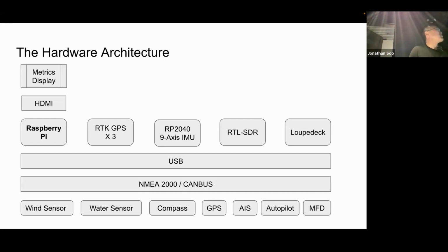There's a 9-axis IMU, which basically gives very good information about the physical movement of the boat. I actually have that connected via a Raspberry Pi Pico that connects it to USB.